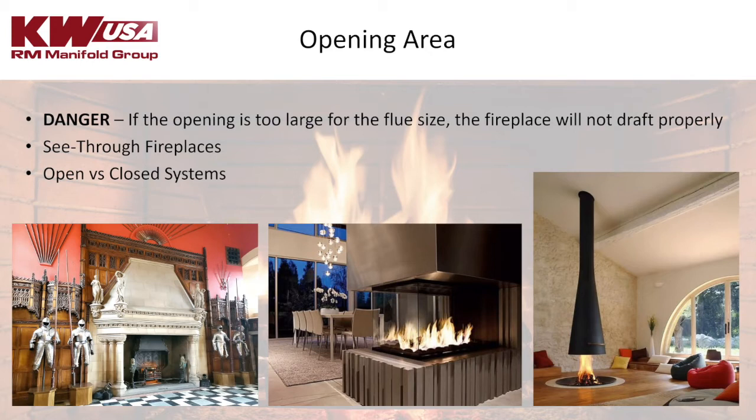It's a beautiful fireplace, but there is no way with that amount of opening area that fireplace is going to draft properly and vent all those flue gases out of that room without a mechanical draft system. So a lot of these manufactured fireplaces require mechanical draft systems. They're becoming more and more common. So of course, you always need to see the manufacturer's recommendation, installation instructions for these mechanically vented fires.